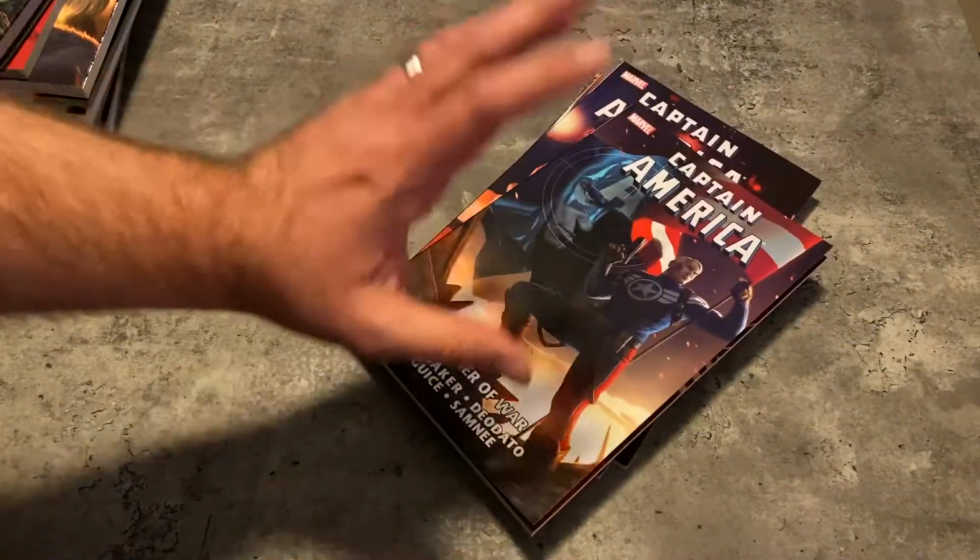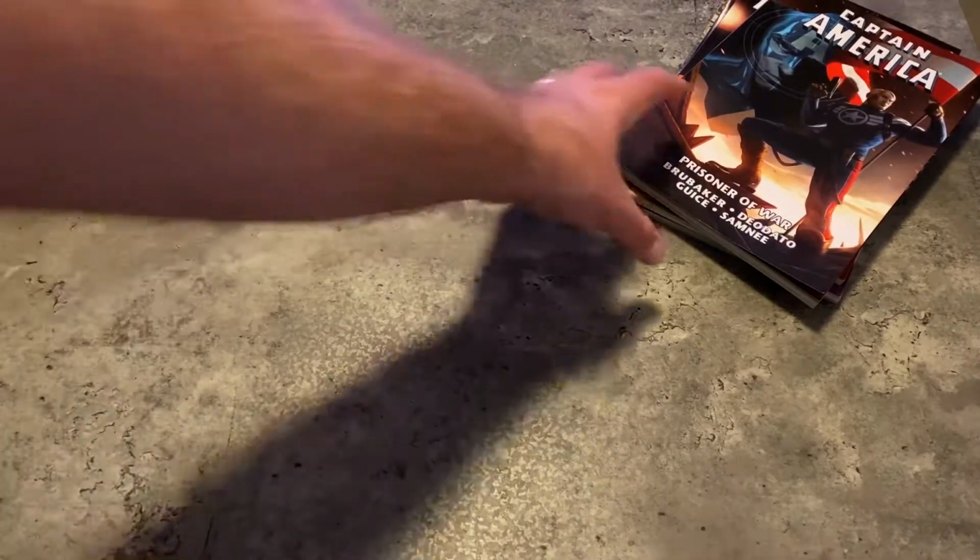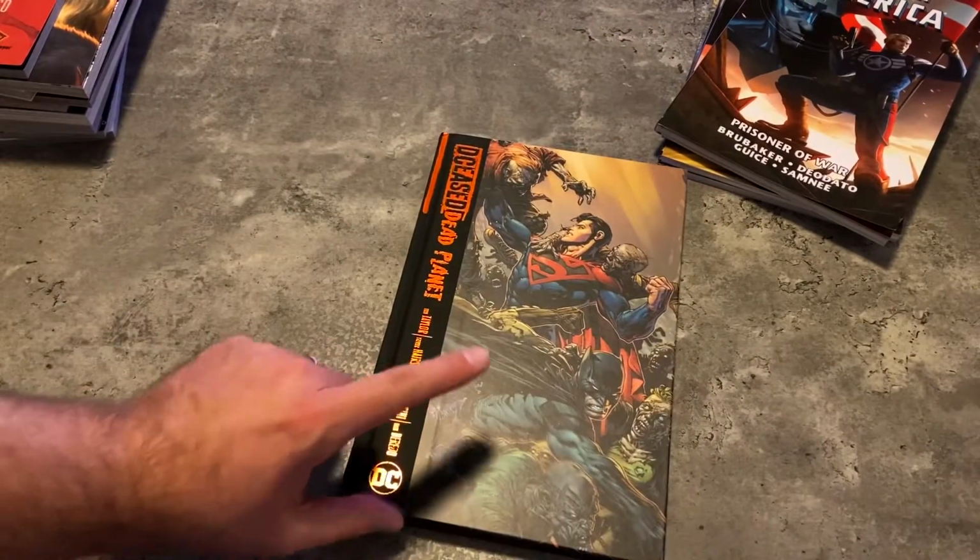So that finishes up my Brubaker Cap run as far as I want to take it. I do have another Brubaker book later on in the stack, so we will look at that. This came in, and I'm definitely going to do a separate overview of this.